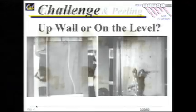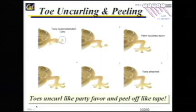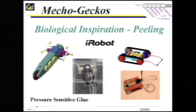How do they do this? They have bizarre toes. They have toes that uncurl like party favors when you blow them out, and then peel off the surface like tape. Like if you had a piece of tape and we'd peel it this way. They do this with their toes. It's bizarre. This peeling inspired iRobot that we work with to build mecho geckos. Here's a legged version and a tractor version, or a bulldozer version.